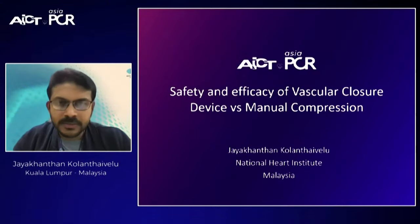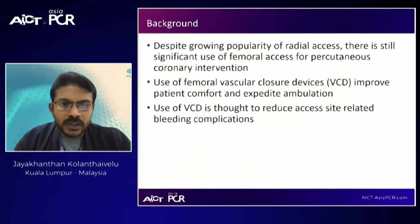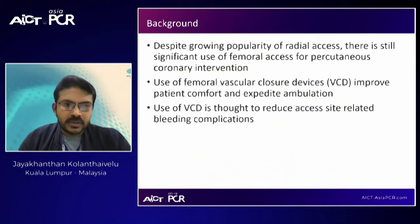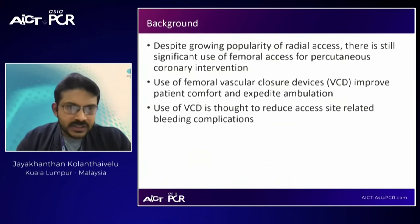Good afternoon, everyone. My name is Jaya. I'm from the National Heart Institute in Malaysia. I'm a cardiologist. Thank you for inviting me to share with you about the safety and efficacy of vascular closure device versus manual compression. Despite the growing popularity of radial access, there's still significant use of femoral access for percutaneous coronary intervention. The use of femoral vascular closure devices improves patient comfort and expedites ambulation, and the use of VCD is thought to reduce excess site-related bleeding complications.